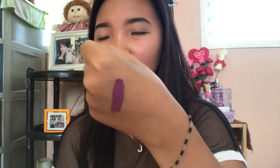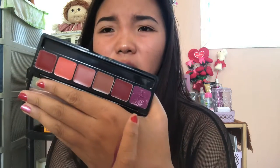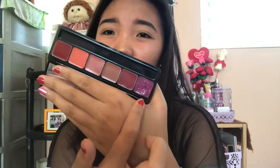Grabe, ang creamy! Ayan, oh. Medyo diniin ko siya. Hindi ako nag-expect na ganun siya ka-creamy. So, pasensya na. Yan, hindi ako nag-expect na ganun siya ka-creamy. So, gumanyan yung kanya. But, we are going to the next color. Or the next shade. Wala naman kasing nakalagay na shade, pero let's go for it.